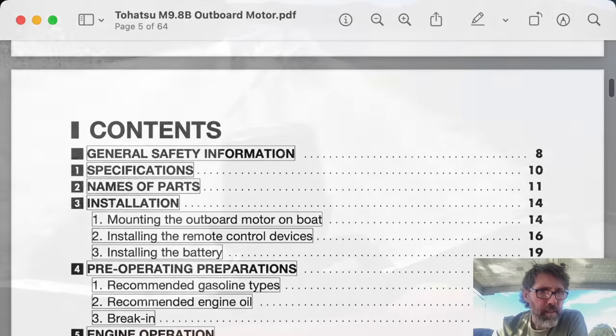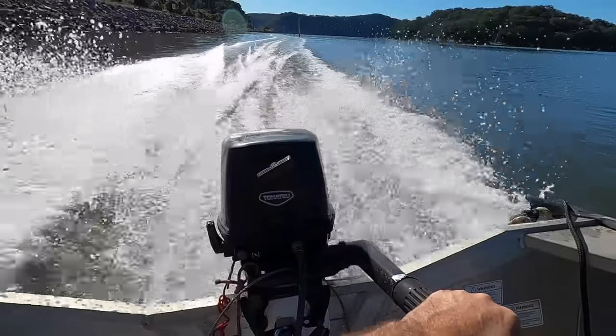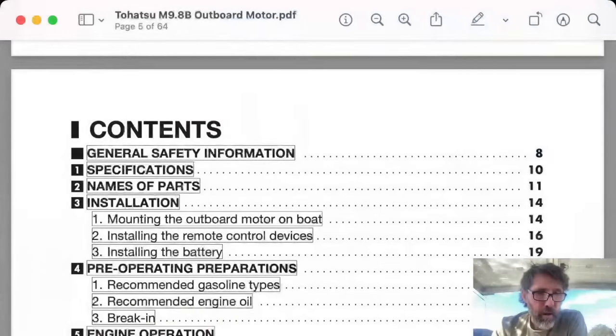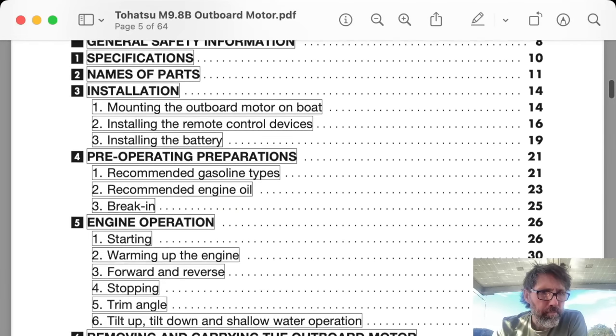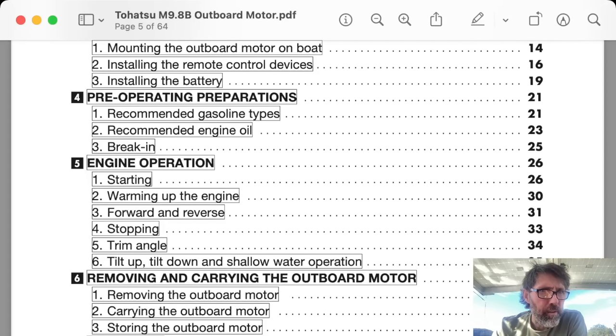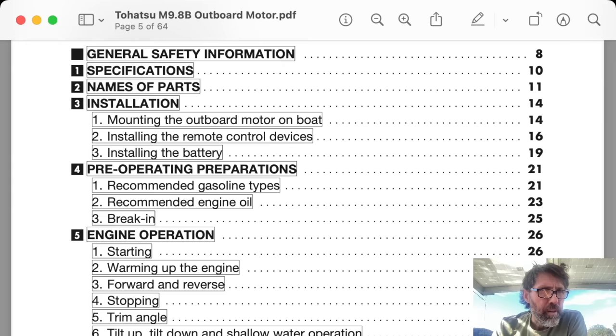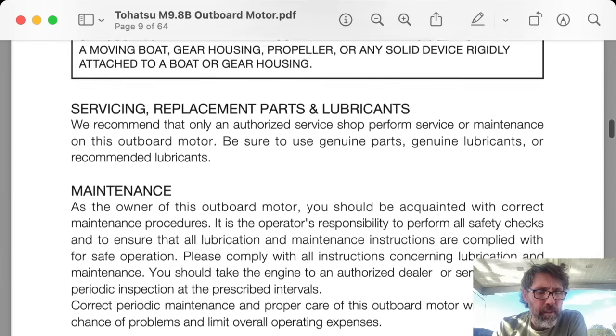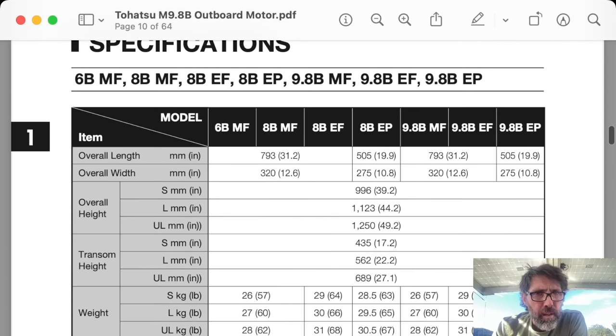Mounting's interesting on there because we're spraying all this water, so it'd be nice to see whether it's mounted too high or low, or whether it's a trim problem. Let's have a look. What do we got? Specifications, actually. Page 10's really probably going to answer a lot of our questions. Here we go. We're the 9.8, so we're down here.